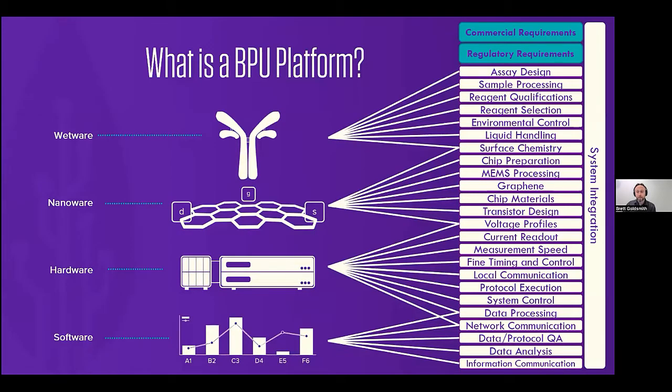So we use this word often outside the graphene community. We'll talk about what we do as a biosignal processing unit, or a BPU. Now, as long as the marketing folks aren't listening, right? What this really is, is a GFET, a graphene FET centered electronic biosensor system, and what we're trying to do is emphasize the difference from legacy biosensors.